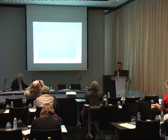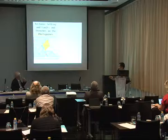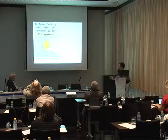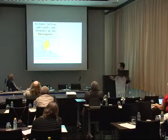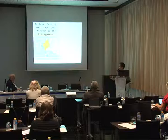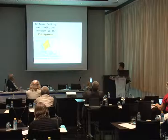So for the introduction and background, the Philippines is located in this area, and it is being sandwiched by several tectonic plates located in this region, one of which is the Philippine Sea Plate that moves toward the Philippines in the northwest direction, and the Pacific Plate is moving also in the same direction towards the Philippines. Then we have the Eurasian Plate here that moves towards the Philippines in the northeast direction, and we have the Australian Plate here that moves towards the Philippines in the north direction.